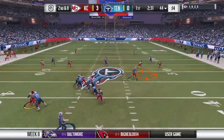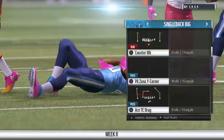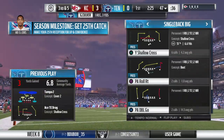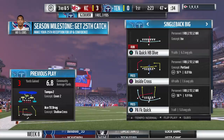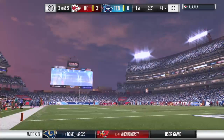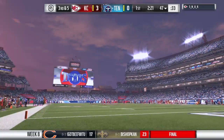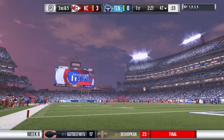Second down, Mariota. And it's a short one here, complete to the tight end. Only 3 yards on the catch. It's 3rd down. And let's take a look at the defensive starters for Kansas City. Justin Houston is truly one of the elite pass rushers in the league. Knows how to get to the quarterback with a variety of moves.